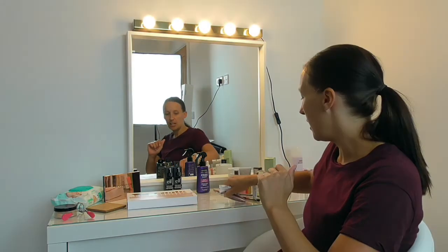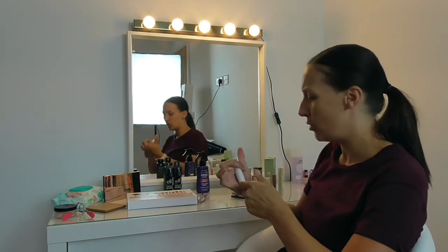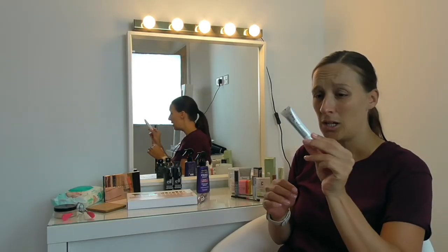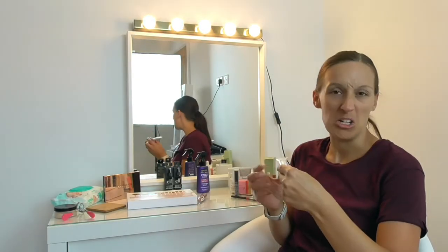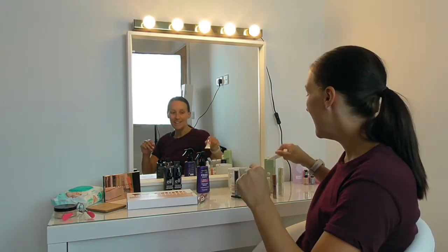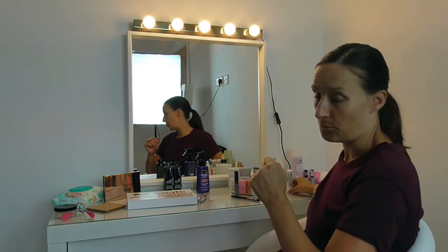And then I just got a little pore filler, NYX pore filler. I got that for free with my Superdrug haul. I won't use it today, but I might use it some other time. So I did a Clinique, Boots and Superdrug haul.